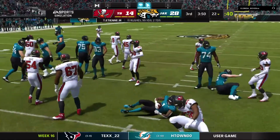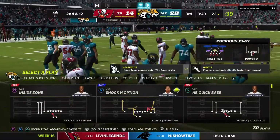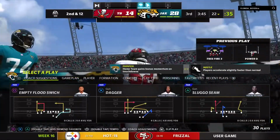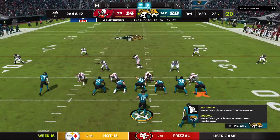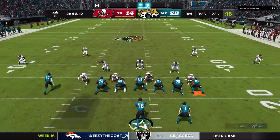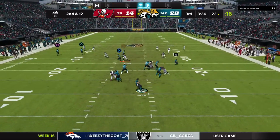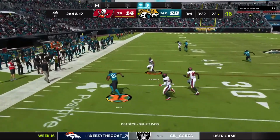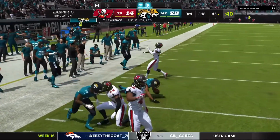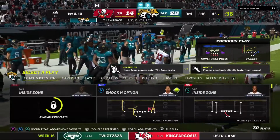So we know that what they discussed at the half worked. Now, what are the counters to that, right? You don't just run the same things over and over. Some do, but many will also show something and then come back with something else to keep the defense off balance. On 2nd and 12, Lawrence. That's complete to his tight end, Waller. And they'll get it all the way up about 5 yards shy of midfield.